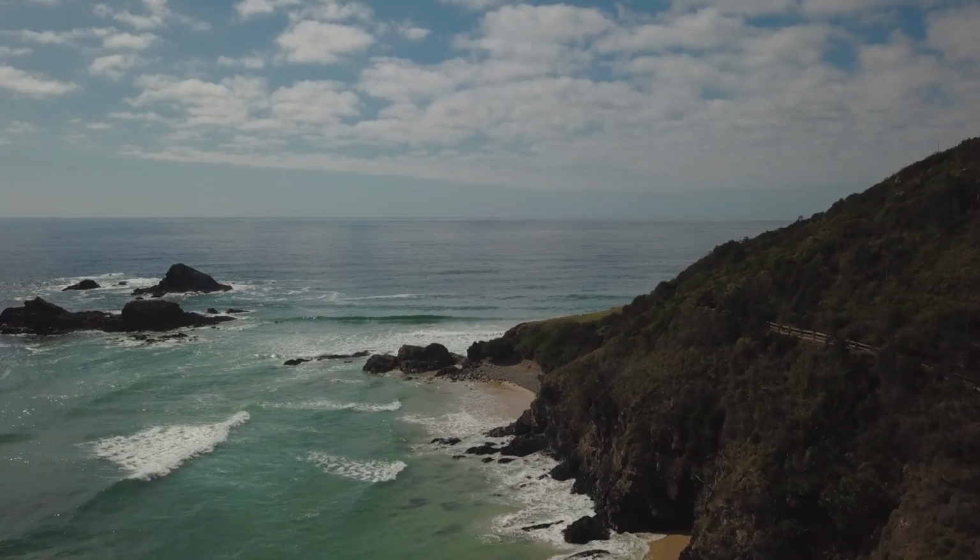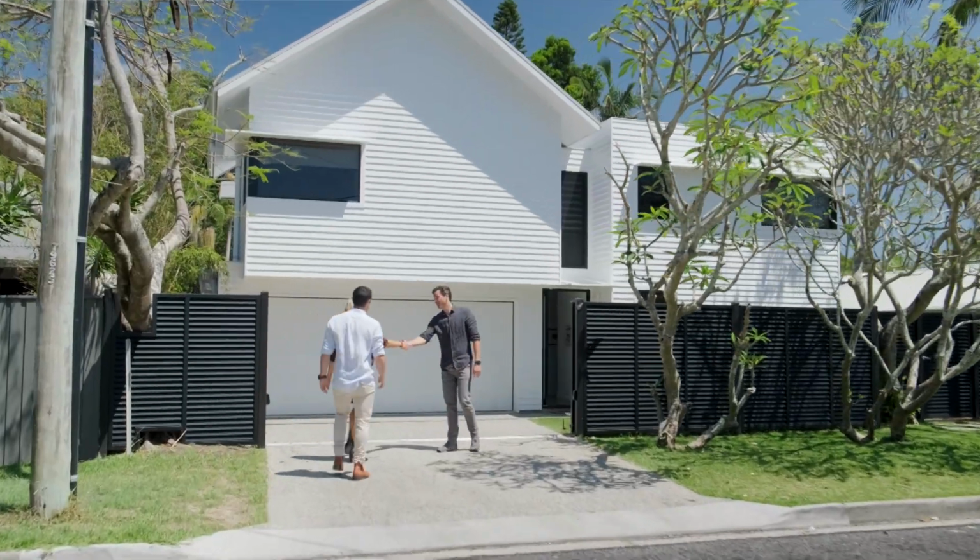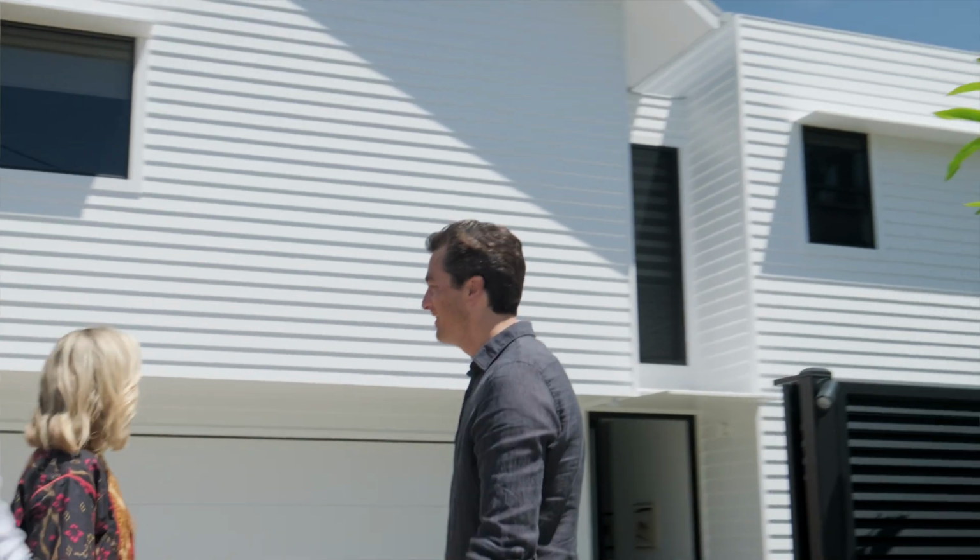Out of Byron Bay today to show you an architecturally designed home with a striking coastal modern facade. We're catching up with architect Joe Snell, who's going to show us through his latest project, a modern twist on the old weatherboard beach shack.